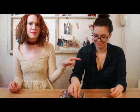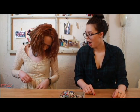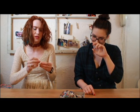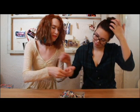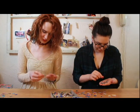Whoa. Okay. So, as Amelia's just pulled out, sometimes, because it is a very cheap puzzle, you get chunks that are still stuck together, which is kind of fun. It's like a little bonus. I'm a fan of it.